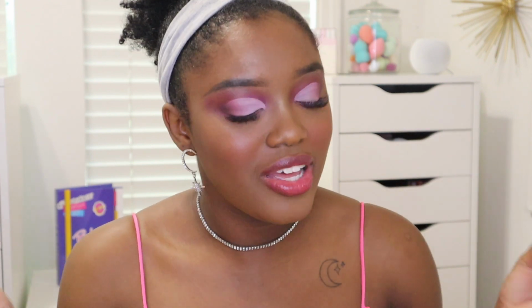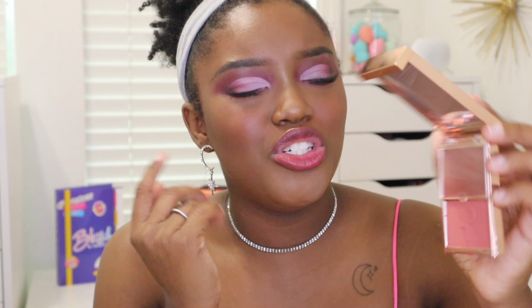I have two. We have the Patrick Ta blush duo. I do like this. It's not my favorite I've tried. I know a lot of people love this. I feel like I probably just have to play with this a little more to really get a feel for how I feel about this. But I do know how I feel about the bronzer and the contour. I'm not a fan of it. The shade just doesn't go deep enough for me. And I don't think I'm going to use this again.